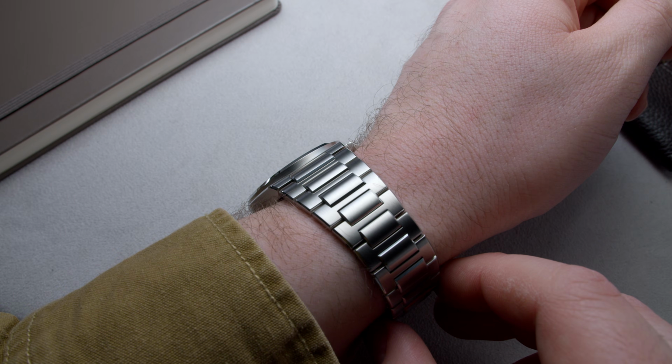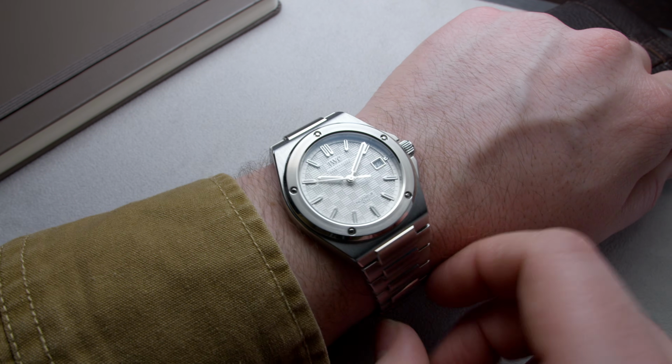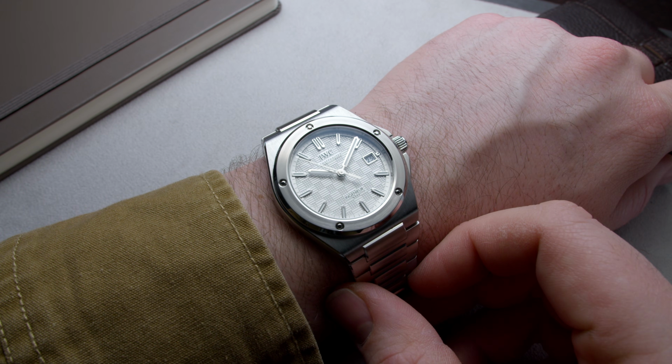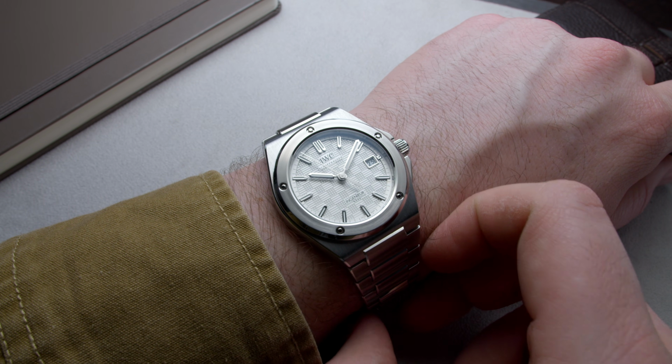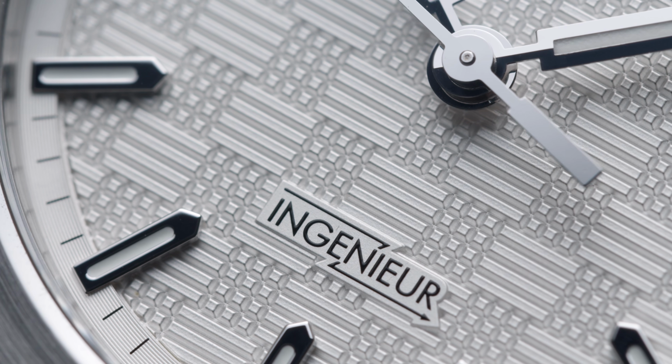Here you can see how the watch fits my 18.5 cm wrist. It has great proportions also for smaller wrists at 40 mm diameter, 10.8 mm thickness, and a lug-to-lug of 45.7 mm. So who is this watch for? If you're looking to buy your next integrated bracelet luxury sports watch with the famous IWC and Gerald Genta pedigree, I definitely recommend checking this watch out in person if you can.